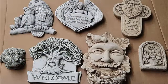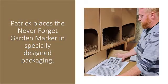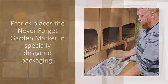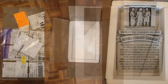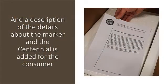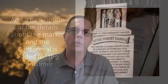And I've also included another image there where you can see some different color stains that we use on different designs. But then finally, we wrap it up with Patrick placing these in a specially designed package for this marker to protect it in the shipment that it's going to go through. And in this case, we're even shipping some overseas. And then that final touch is he's putting in the, I think it's best described as a Never Forget Garden introductory document that was provided to us by the society.